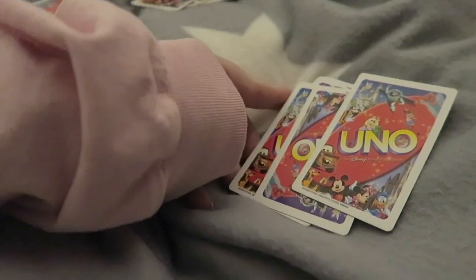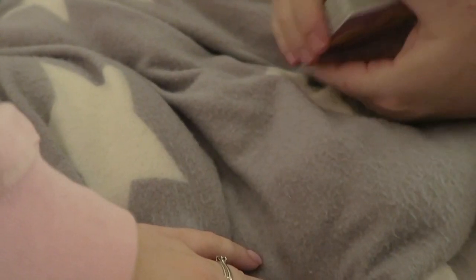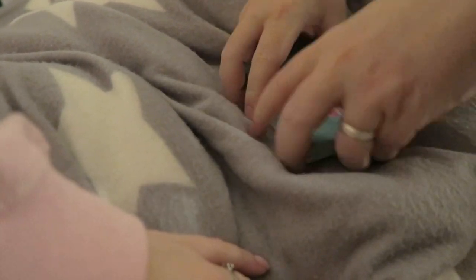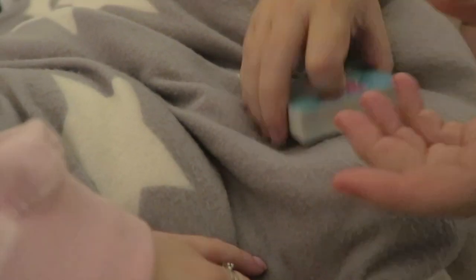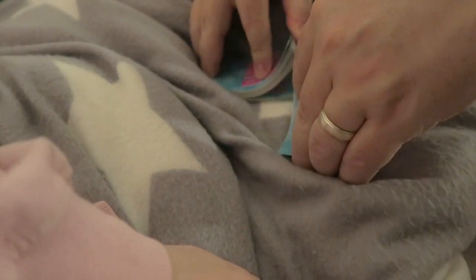Depends how mad Victoria gets. I'm not gonna get mad. So we're now gonna play Dino Dump. Ian got a little bit mad in Uno because I won a lot. You're so jammy. I won like 5 in a row. 4, I think. And then I won one, so yeah, we were allowed to stop then. So now we're allowed to play Dino Dump.